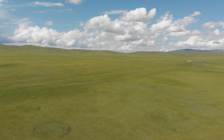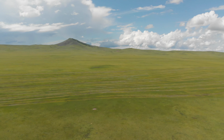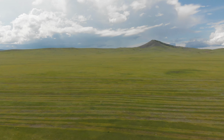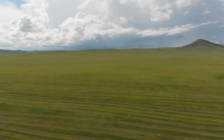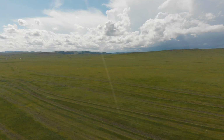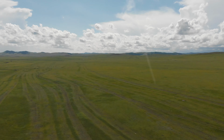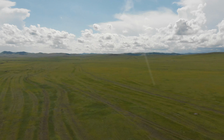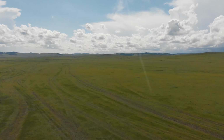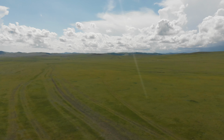My first trip to Mongolia, I remembered right before the plane landed, I saw a mishmash of just lines going across the earth. As we got lower and lower, I began to realize that these were just tracks. People just drove wherever they wanted to drive to get to wherever they wanted to go. If that particular section becomes muddy, they take another track. You will see a lot of that here in these videos.